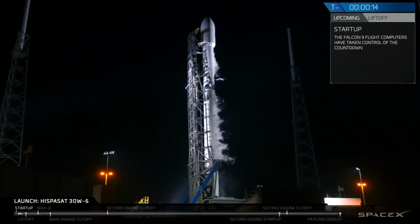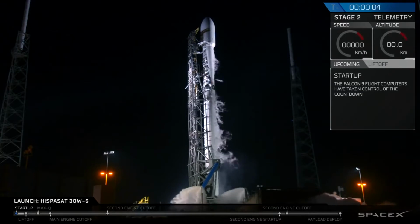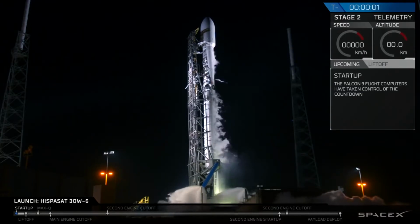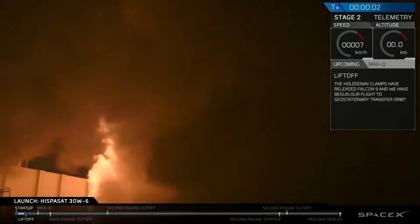Falcon 9 is configured for flight. T-minus 10, 9, 8, 7, 6, 5, 4, 3, 2, 1, 0. Ignition. Liftoff.